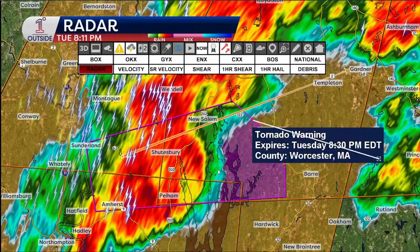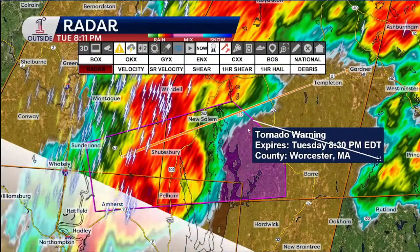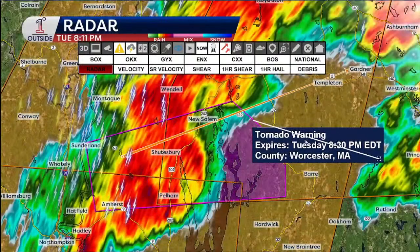Again, if you're just joining us, a tornado warning remains in effect for the northern end of the Quabbin Reservoir, including Shutesbury to New Salem. But Shutesbury, we've cleared you and mentioned that you are now behind the center of rotation. That tornado warning will be out till 8:30. And I've got to tell you, it may get discontinued early. I wouldn't be shocked if it does get discontinued early, and the reason I say that is because we're starting to see a bit of a separation in the rotation.